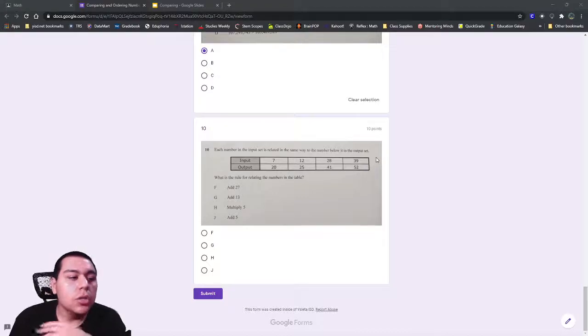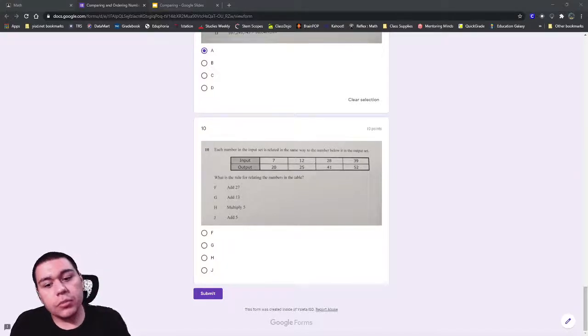Bigger again. So there's only two operations I could use here. I could use addition. I could use multiplication. I can't get rid of any answer choices, unfortunately, because they're all using addition or multiplication. So we know that all of our numbers are getting bigger. That means that we need to check our rules and see which one works for all of them. Again, if it's a rule, it has to work for everything. It can't just work for one or two of my numbers.